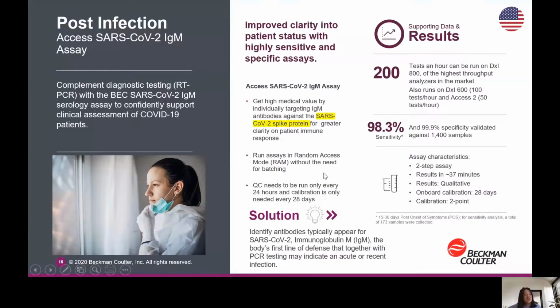Coming to the IgM assay, this is our qualitative excess SARS-CoV-2 IgM assay, and it's really meant to complement diagnostic testing. So it's really meant to be used together as a complement to diagnostic testing, which is usually RT-PCR, which is the gold standard, and is used to support the clinical assessment of COVID-19 patients. So again, the IgM assay targets IgM antibodies against the SARS-CoV-2 spike protein for greater clarity on immune response.